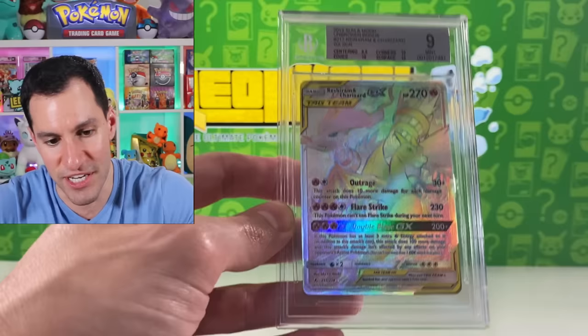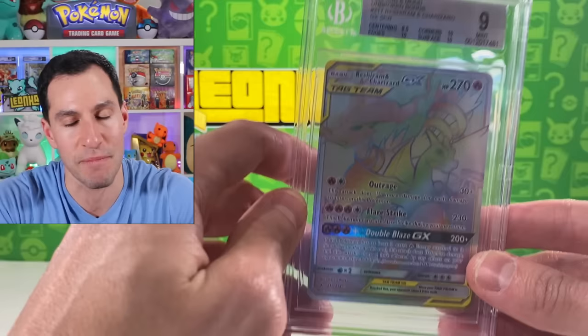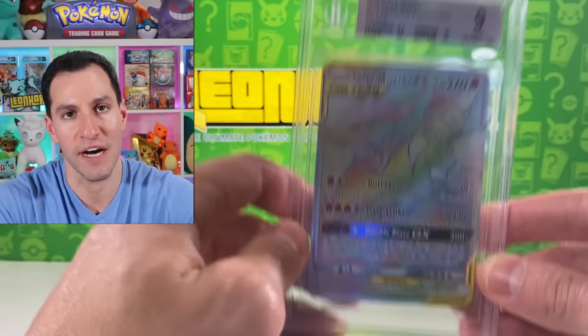But the fact that we just pulled this card hours ago, in the library, out of all places, and now we got it graded on the same day from Beckett. It's been quite the day. But I don't know the price off the top of my head. It will have been on screen approximately how much this costs now. But it's all about the time and the resources spent to finally pull this card.